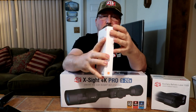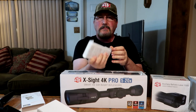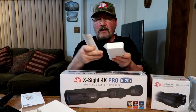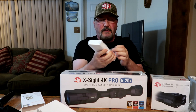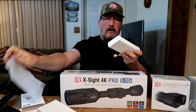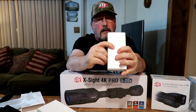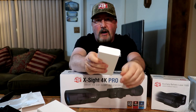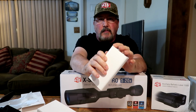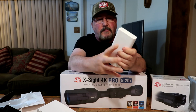The battery is pretty hefty. It's a pretty hefty battery. It's not horribly heavy, but you can definitely feel that there's actual weight there. And that's your battery pack. And then on the top is the tape, and then you have your charging ports and so forth at the front.